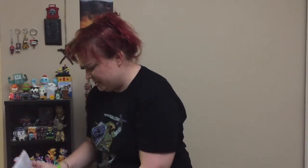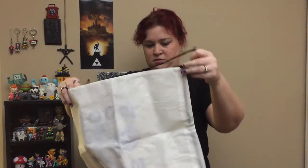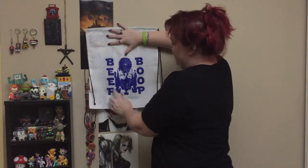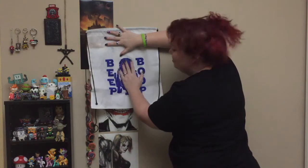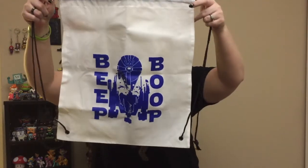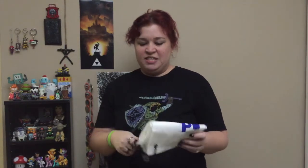Alright, next thing we have is something with a whole lot of strings. What is it? Oh, it's a bag! So it's a Star Wars bag, and it says, beep boop. I'm trying to do this so you guys can see a little better. It's like a cinch bag. I don't know if I'd ever really use a bag like this, because I'm a girl and I always have purses. But that's cute.